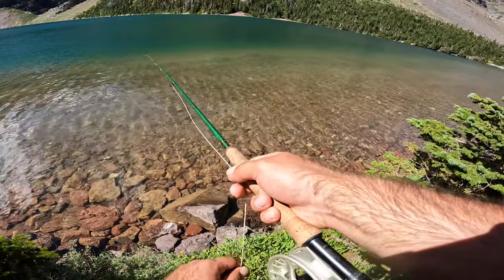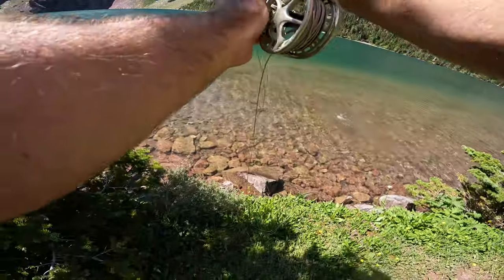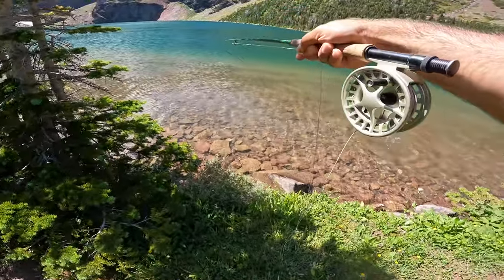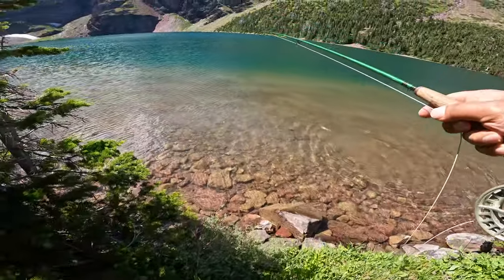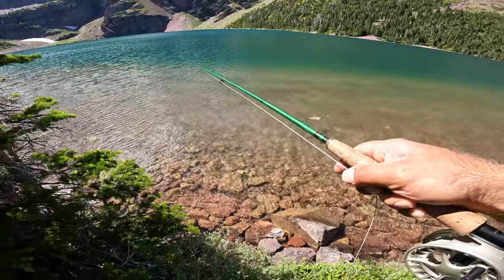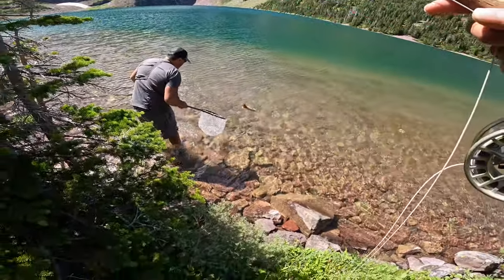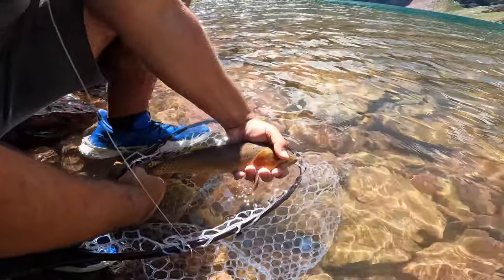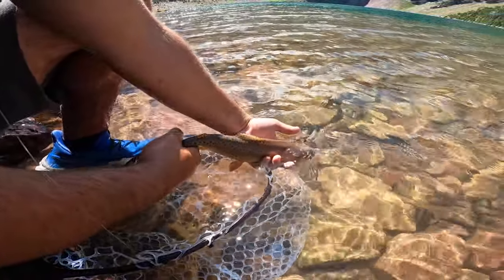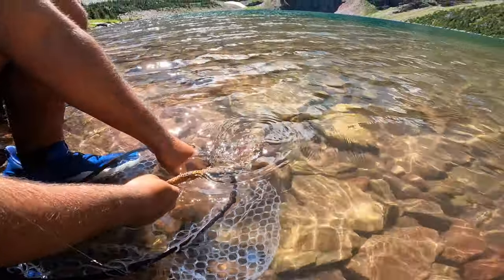What the hell? Nice. There he is. He almost wanted it just to go pretend to sit on the bottom. Made me work for it. Eddie, another nice little cutty. You let him go, Eddie. Sight fished him again. He's ready.